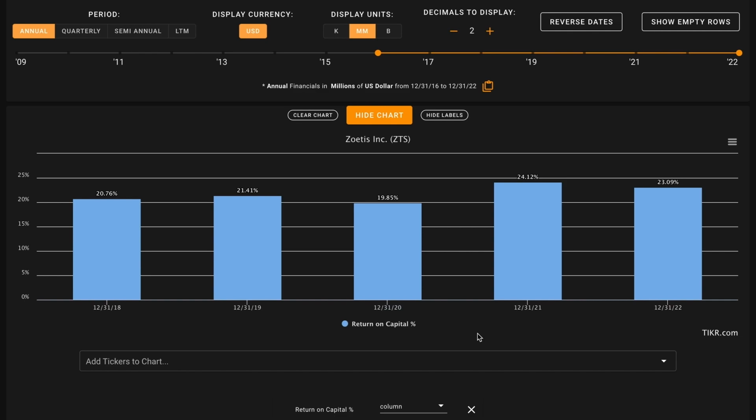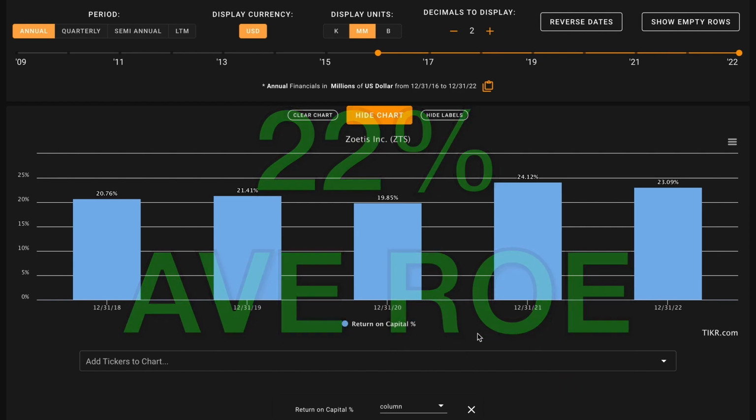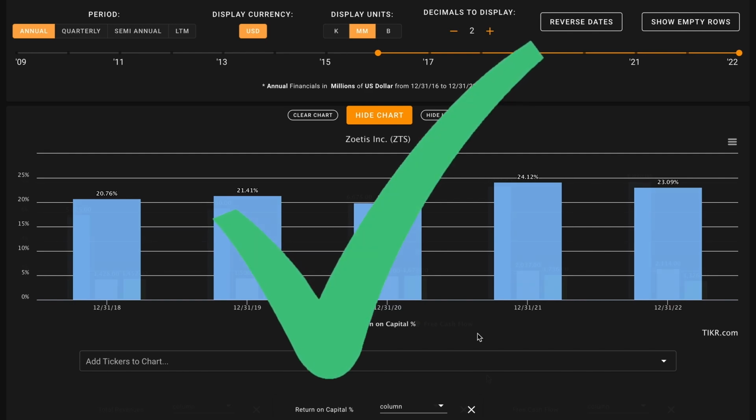Zoetis has increased their returns on capital throughout this time. Their lowest returns on capital were just about 20% in 2020. Averaged out in these last 5 years, Zoetis earns about 22% returns on capital in a given year. This is nearly 3 times better than a typical business. This is a strong check on metric number 1 for the company.